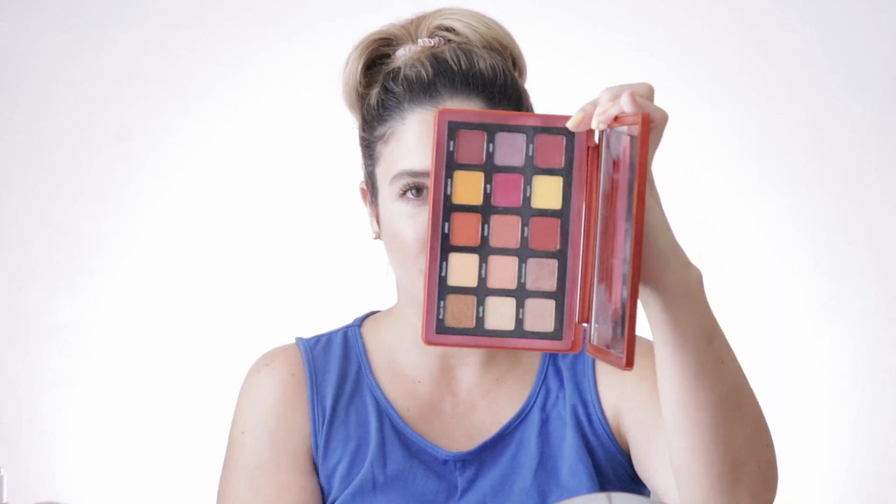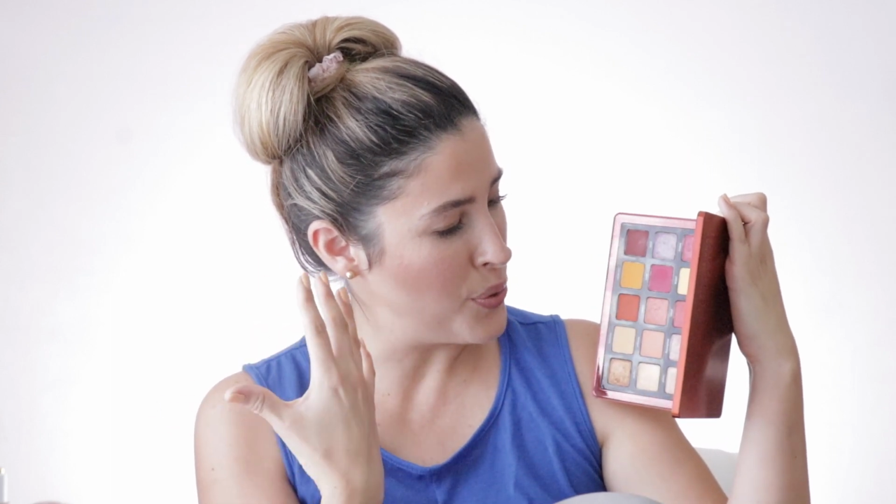And now if you want to go for a little bit more color, I will say this palette right here takes the cake, and I'm talking about the Natasha Denona Sunrise palette. What a beautiful palette. This right here is summer in a palette. So basically here you have your crimsons, cranberry colors, peach colors, some yellows, some oranges. I mean, you have it all in this palette. I was super happy to get this palette, and this has become one of my favorite palettes for summertime.